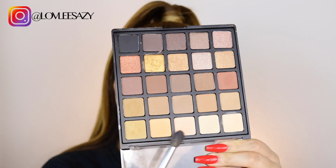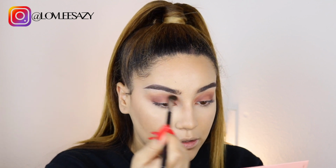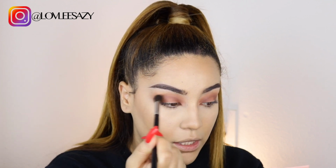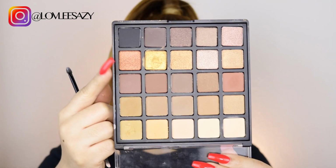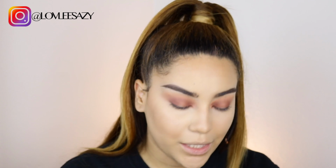Next, I'm just taking these two first shades right here and just blend the whole eye out practically. Quickly like that. My eyes look so smoky right now in real life, but then my lighting is like, bitch, where? So next I'm gonna take this beautiful copper shade right here and apply it on the lid.